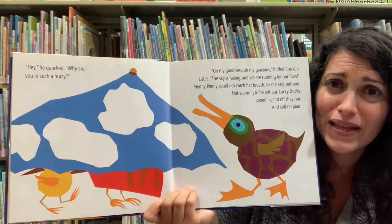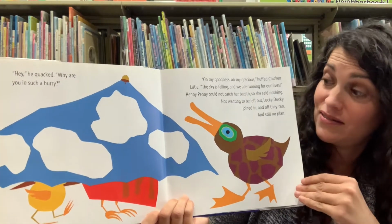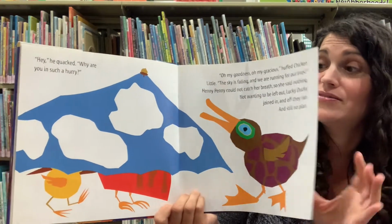Still no plan. Where are they going? They're just running for their lives. They better figure out what they're doing soon.